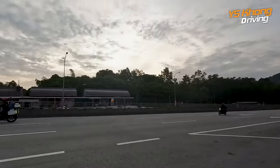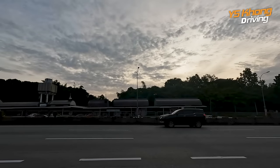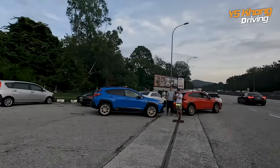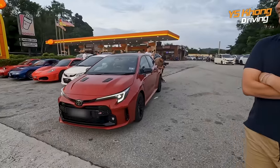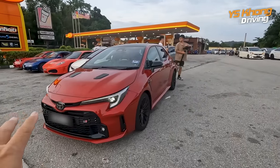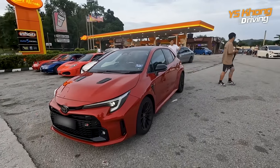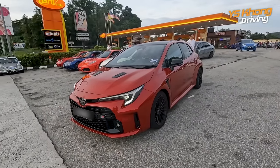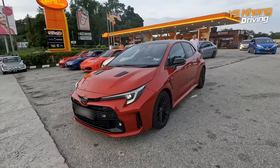It's about 7:20 in the morning and the sky is nice and the sun is just coming out. It's a Sunday morning and there are lots and lots of cars here. But what we have today is the GR Corolla and we want to see how it fares compared to the GR Yaris that we drove before.